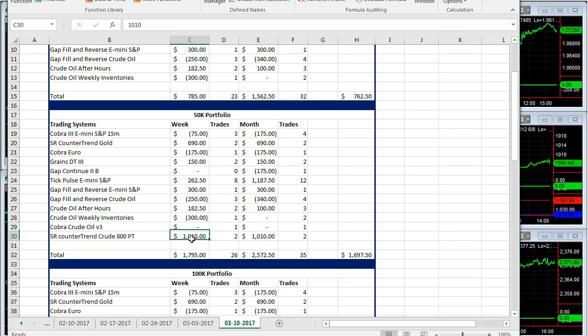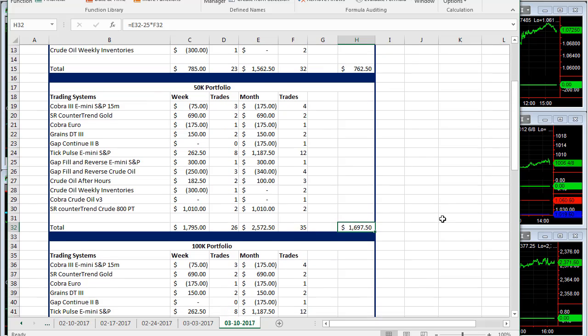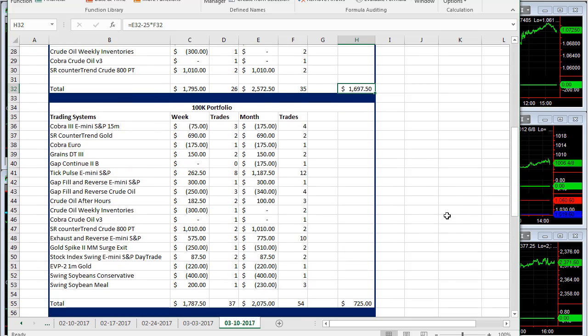And you see SR counter trend crude, 2 trades, 1010, nice on the short side. We caught those short trades on the rallies in crude. SR counter trend is one of our top strategies in gold, and it performed well this week in crude oil. And you see the results here for the week, results here for the month. 35 trades, 2572.50. After slippage and commission, 1697.50 using the $25 slippage and commission number.